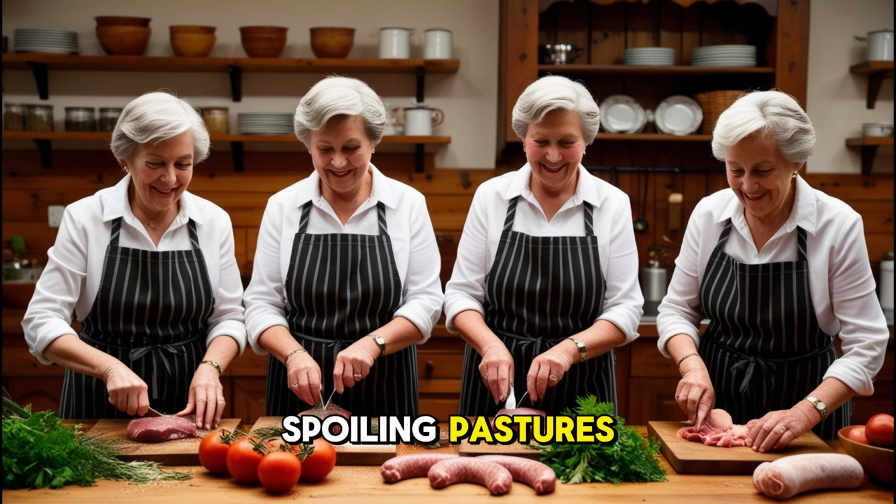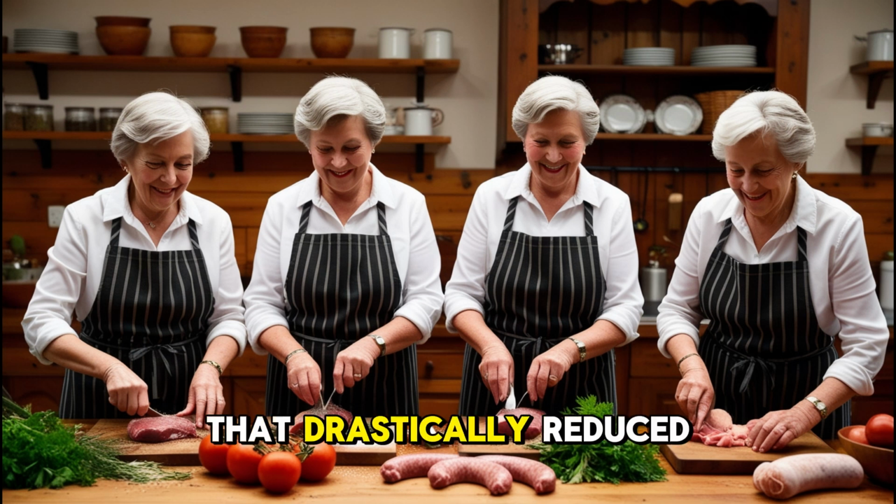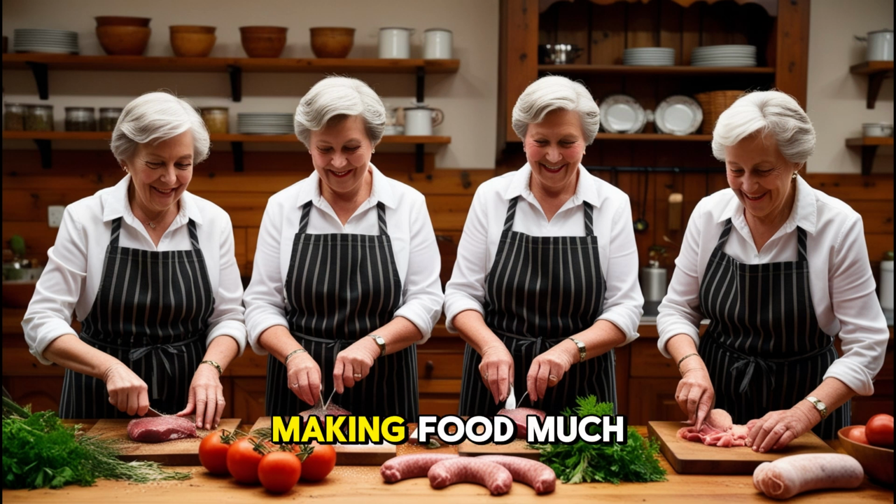spoiling. Pasteur's discovery of how heat could prevent bacterial growth transformed not only the beverage industry but also dairy and other food products. It was a breakthrough that drastically reduced foodborne illnesses, making food much safer to consume and store.